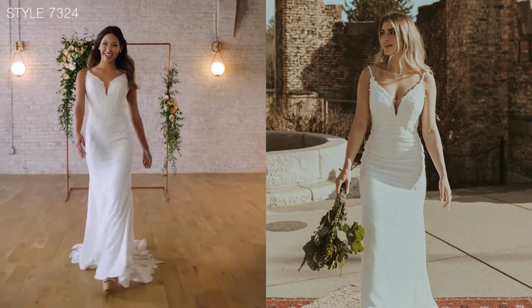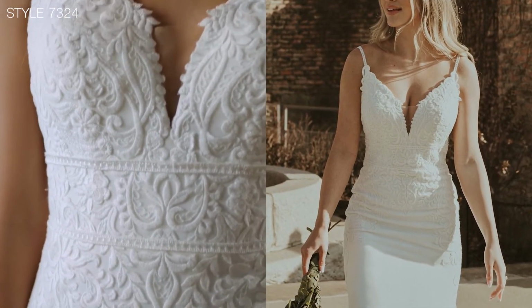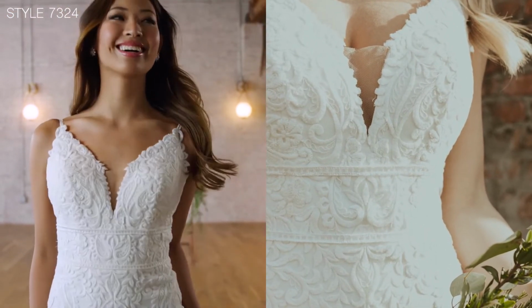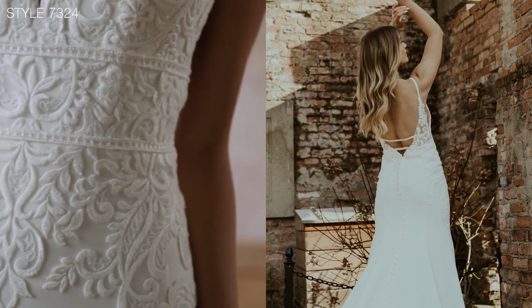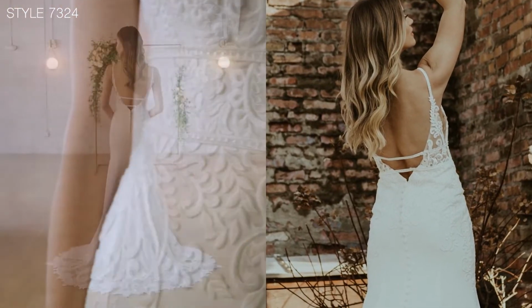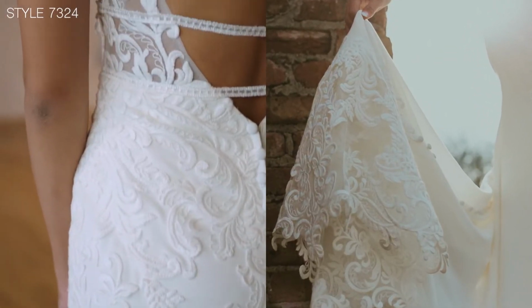We love the cotton style graphic lace that sits on the gorgeous soft crepe fabric. The plunging V neckline, V sides and V back give just hints of sexiness. The double bands through the waist really highlight the figure. The back is simply stunning, with the lace going down over the booty, finished off with the most beautiful fabric covered buttons.